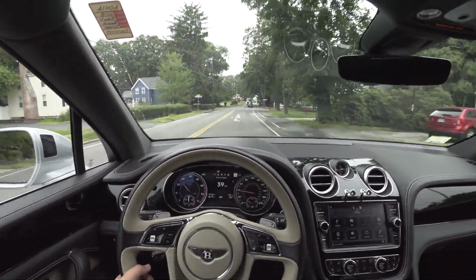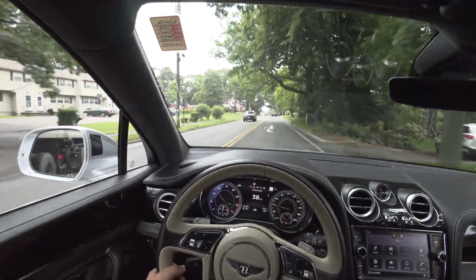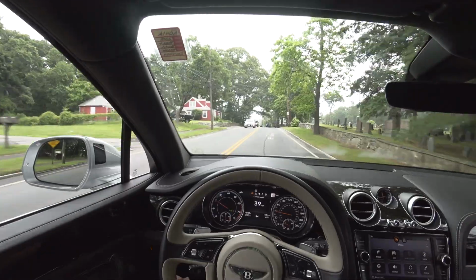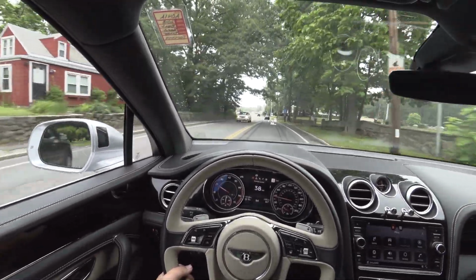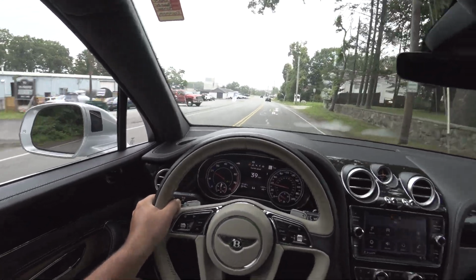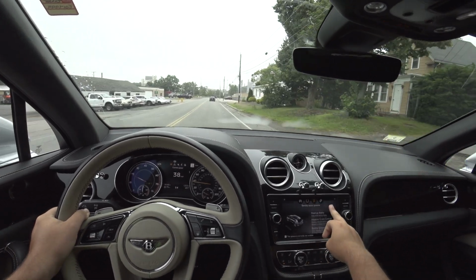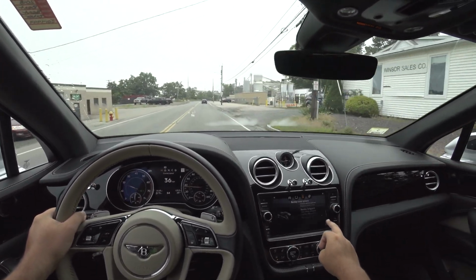Honestly, I don't see why the V8 exists. The V8, though, I've heard is tuned more for sports driving, where it has a lot of power up top. That lane keep assist is on. I'm not sure how I can shut it off.